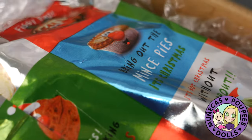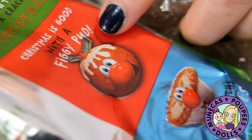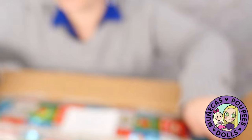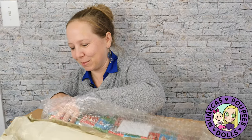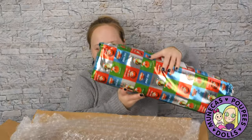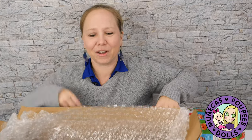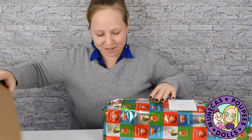Oh, how cute. What does this one say? "Christmas is good with a figgy pudding." Oh wow, this is really cool. I'm gonna save this paper. It's really cool to get something wrapped in Christmas paper from a place that's not, I don't know, it's not the Christmas paper we would have here. So, all right, let's see.